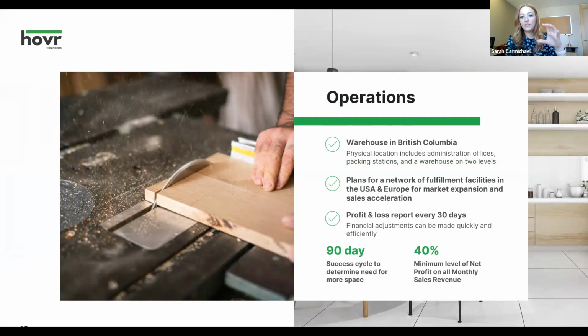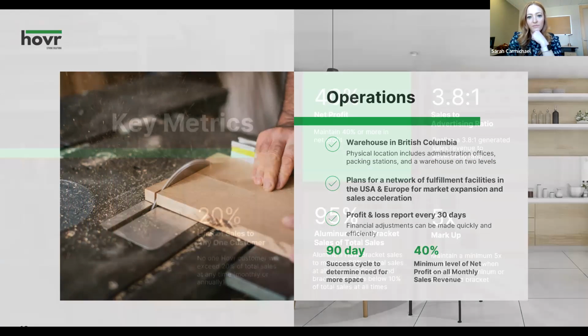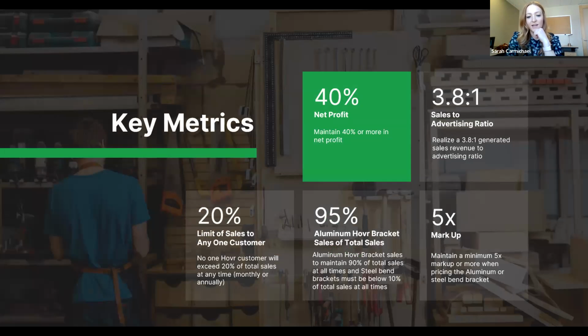Operation, same thing, but we do pull out, what is the success cycle? What are the numbers, the data that you can support that with? Key metrics, a whole slide for this, really attaching to, what's the net profit? There's 5 times market. There's total sales for this product versus the other products.